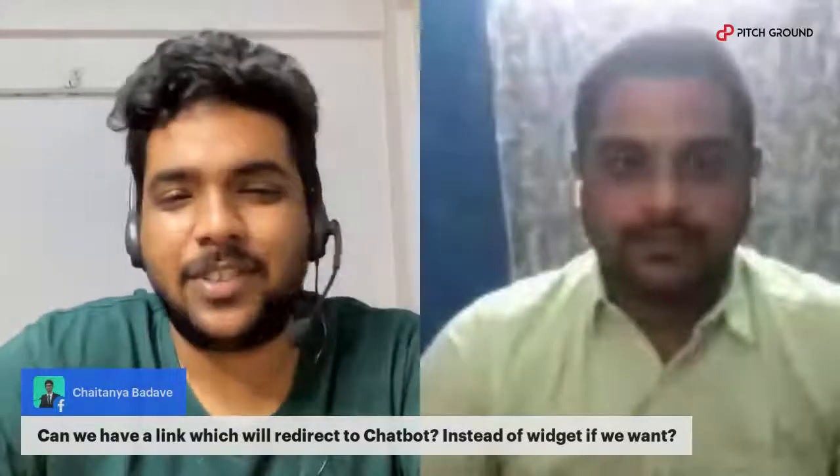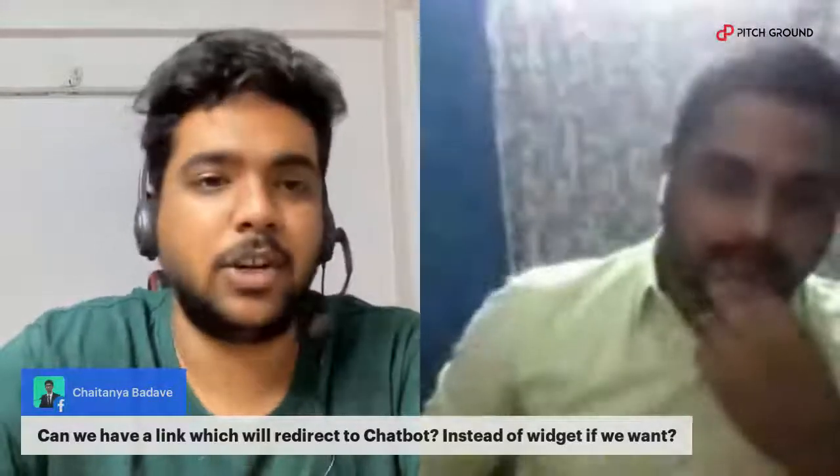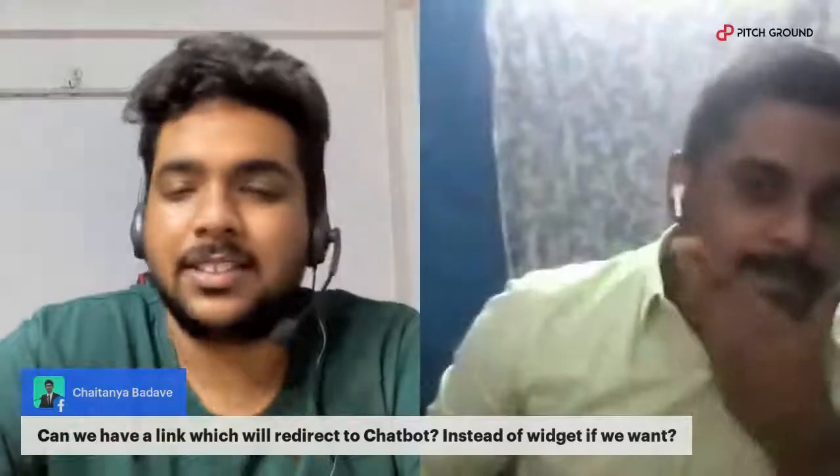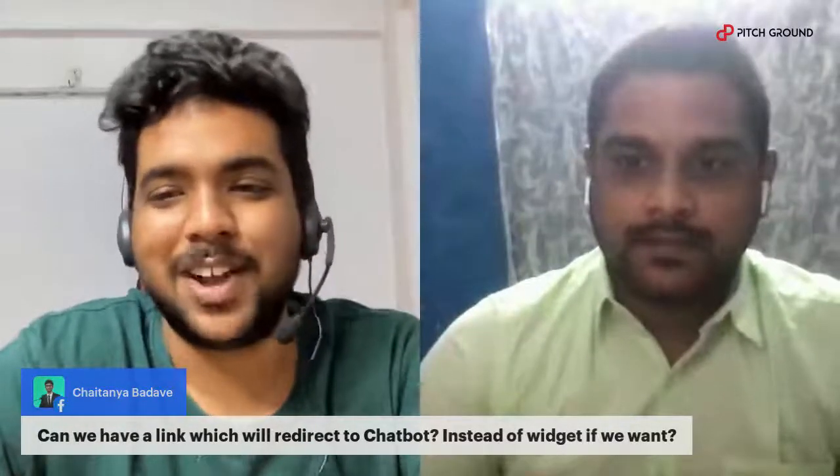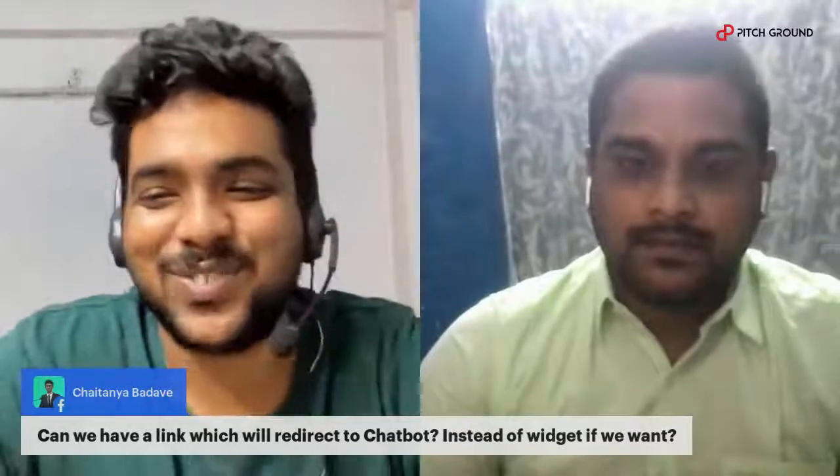Perfect, perfect. So Chaitanya, that's in the roadmap. That's a very nice feature. I've seen other tools implementing this as well. So yes, it's gonna come to Jikoo. It's in the roadmap, you don't have to worry. You can make the whole website a chatbot as well.